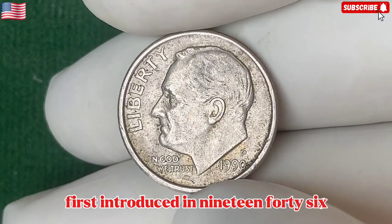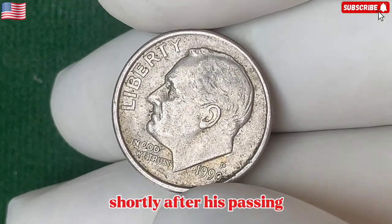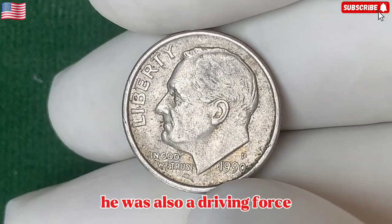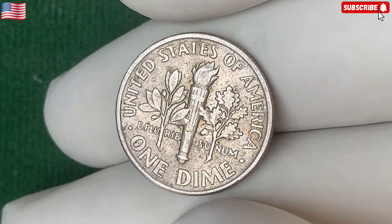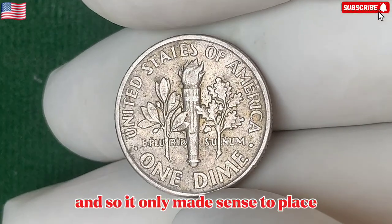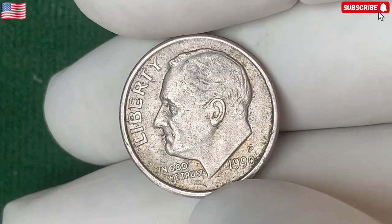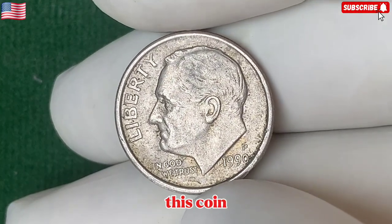First introduced in 1946, this coin was created to honor President Franklin D. Roosevelt shortly after his passing. Roosevelt wasn't just a towering figure during the Great Depression and World War II, he was also a driving force behind the fight against polio. In fact, the March of Dimes campaign that raised money to battle the disease took its name directly from this very coin, and so, it only made sense to place his profile on the dime, a tribute to a president who helped guide the nation through tough times and inspired millions to come together for a cause. His legacy lives on every time we hold this coin in our hands.